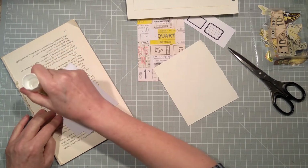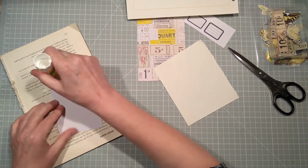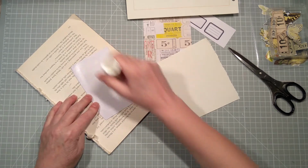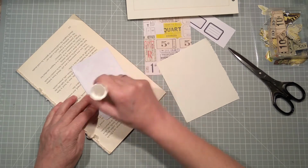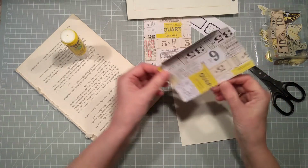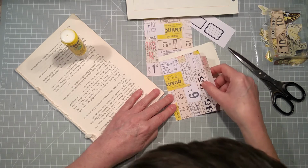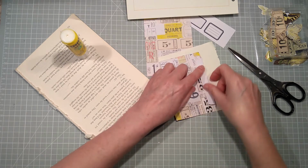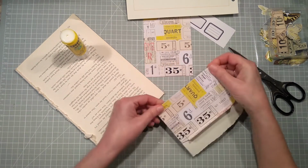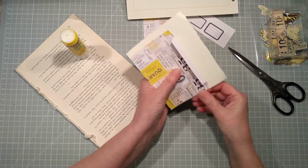And give this a good coating of glue. So I'm just folding that little extra bit out the way for a moment because I don't want to get glue on it. I'll explain why in a minute. So this is my right angle. All right. That's not too bad. Okie dokie.